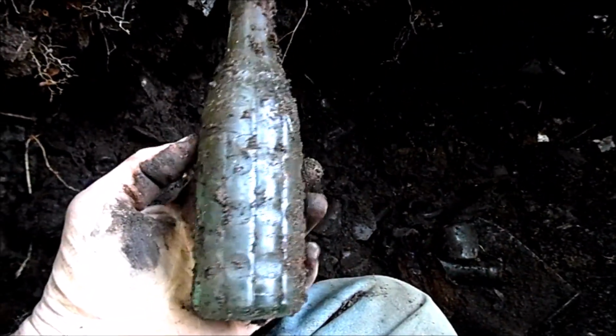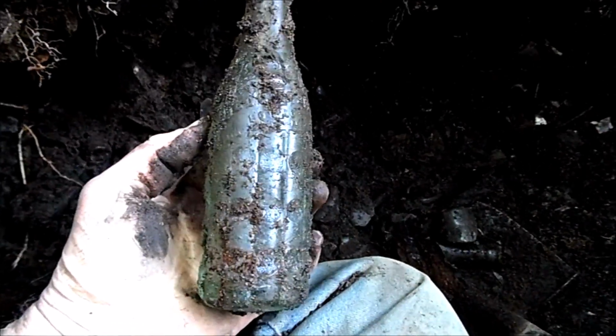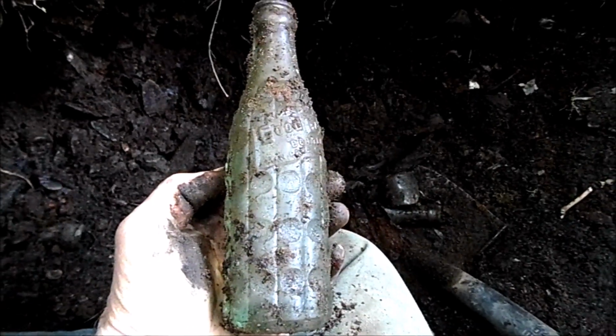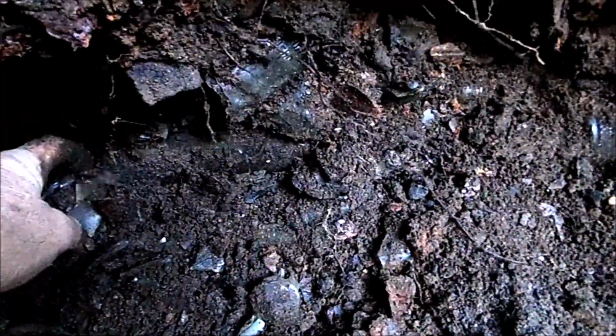It doesn't feel like it, but it is. It looks like it's in perfect condition. That's a nice bottle. It's probably only worth $18 or $20, but I still like them. It's got a nice pattern on it. Classic Art Deco bottle. Okay, I got 3 potentially intact Pepsis.